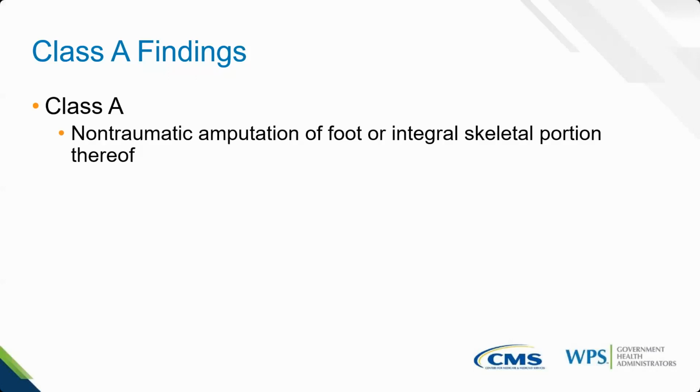Non-traumatic obviously means that it's not an accident or something that has caused that amputation. So in your documentation, you would have to show the nature of that amputation, and this would include the where, how much of the foot was actually amputated, why was it amputated, and then when did that happen.